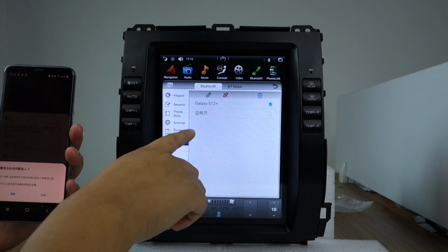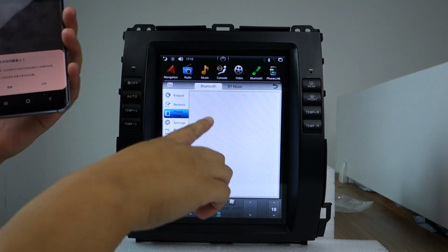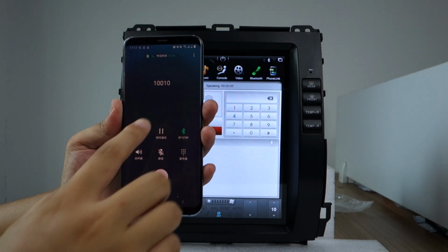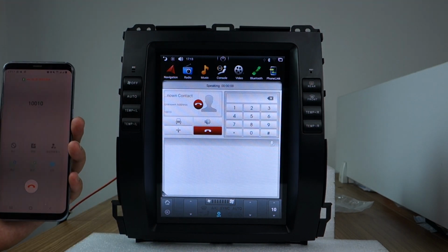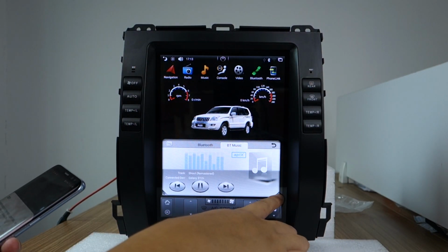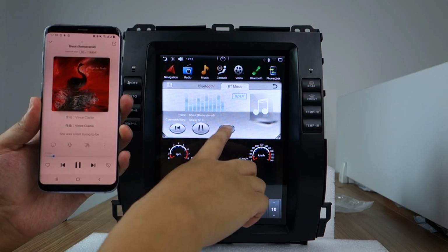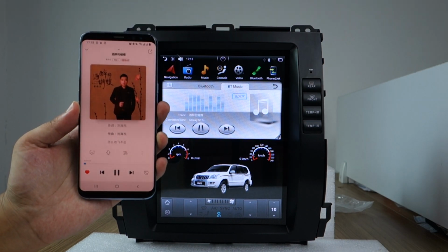And paired Bluetooth Galaxy. Okay, this is a contacts list in phone book. If you allow it, it will show the contacts listing on this screen. Okay, keyboard, you can make phone call. Okay, it works. Okay, and streaming music from your phone. Okay, you can listen to music from your phone.